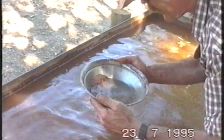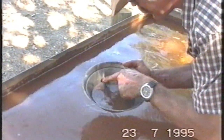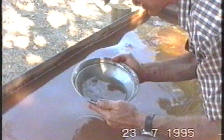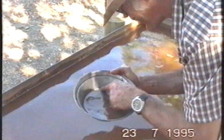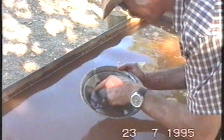When you get to this stage, you've gone far enough. You make a circle like this with the water, and the water will wash the material away, and the gold is heavy, so the gold will stay at the back. You see, here's the gold here. Now, it's not big lumps, because if it was big lumps, believe me, you wouldn't be here. I would be. But it's a good color, a good example of what you get.